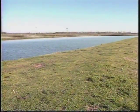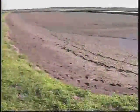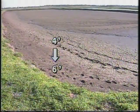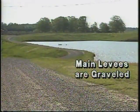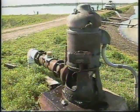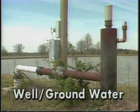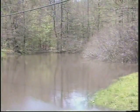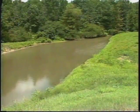Ponds constructed for baitfish production are similar to those used for raising other fish. Most ponds are 4 to 6 feet deep. Main levees are graveled to allow for the harvest during inclement weather. Well water or groundwater is the best source of water for baitfish production. While streams or other surface waters could potentially be used, the water would need to be screened to prevent the entry of wild fish. Surface water may also be muddy or even contaminated with chemicals.